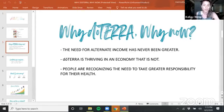Because in addition to my part-time job, I was able to, you know, cover all the bills for my family with my husband being out of work. And we were able to be okay. And I know that there are so many people who are not in that same situation. So I have tons of gratitude for that. Also, doTERRA is truly thriving in an economy that is not.